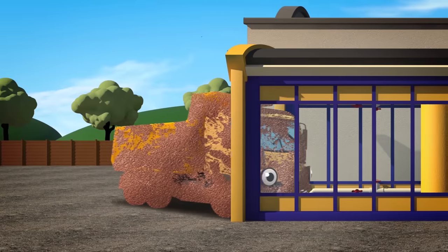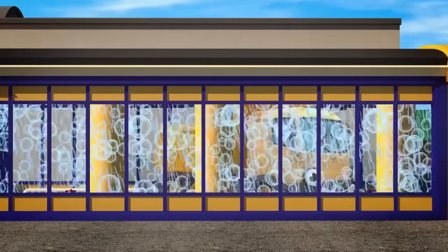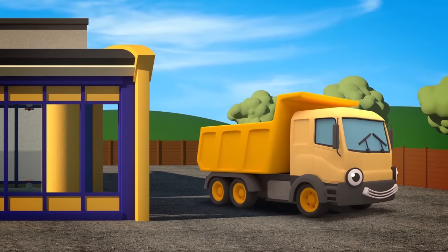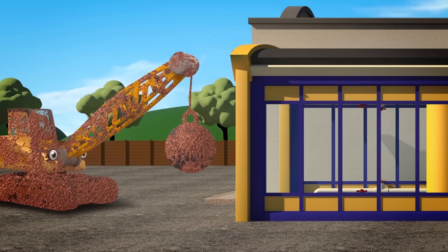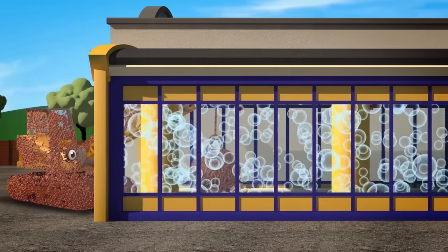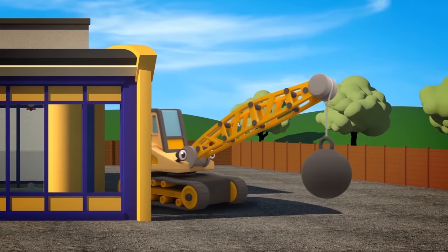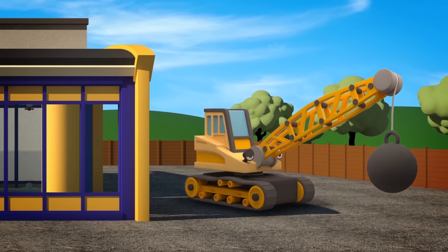Number 7 really makes a mess when he carries things around. Yes, it's Dylan the dump truck. Always tips stuff on the ground. And number 8 loves breaking things. Always has a smashing time. It's Ryan, the wrecking ball crane. So there's just 2 more left to rhyme.